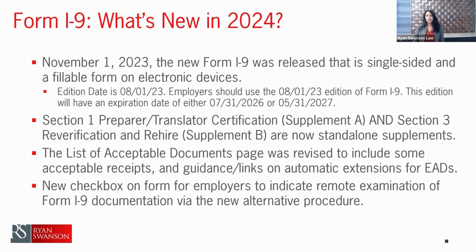Additionally, there is now a separate List of Acceptable Documents page. It was revised to include some additional resources for employers. This includes listing out the acceptable receipts and providing guidance and links for EADs that can be auto-extended. For example, you may receive a List A, B, or C document that an individual has lost, had stolen, or damaged, and that they've applied for a new one. This is when you may be able to use a receipt.